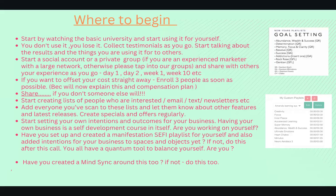I haven't even scanned myself. And I'm like, well, if you're not using it, how do you expect to share that experience with others? So as you go, obviously collect testimonials, start collecting them because they're gold. Start talking about the results and the things that you're using it for to others. Otherwise people don't know what it even is.